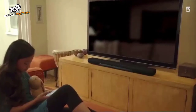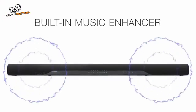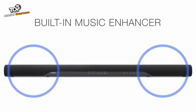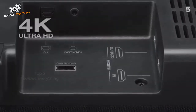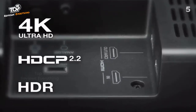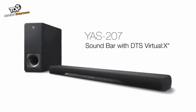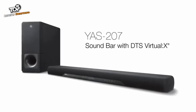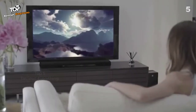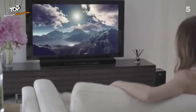Stream music to the YAS-207 wirelessly with Bluetooth. Its built-in music enhancer restores frequency response lost during digital compression. Connection to your TV can be as simple as a single HDMI cable, with additional connections to match your AV needs. The YAS-207 soundbar with DTS Virtual X makes it easy to add an immersive audio experience to all of your favorite TV shows, movies, games, and music, all in an elegant, easy-to-use package.